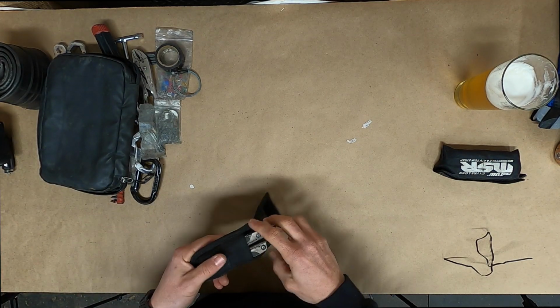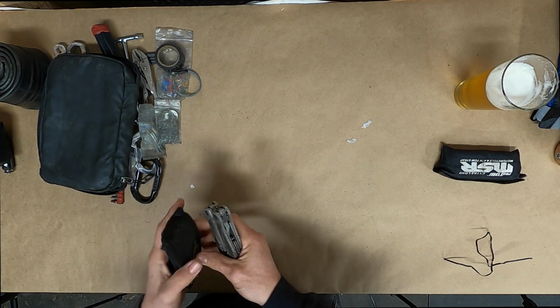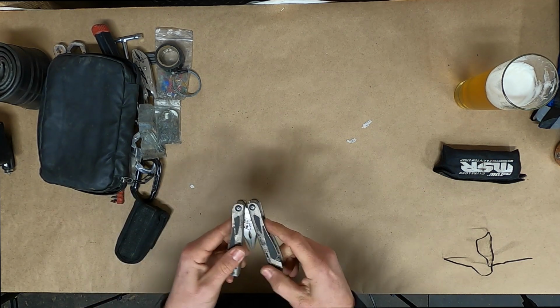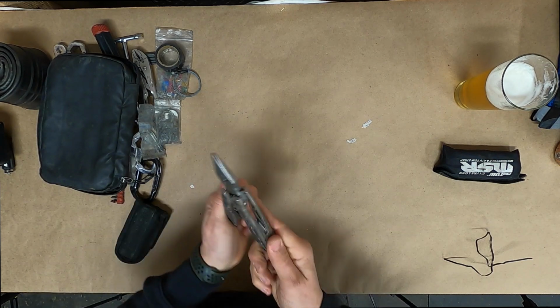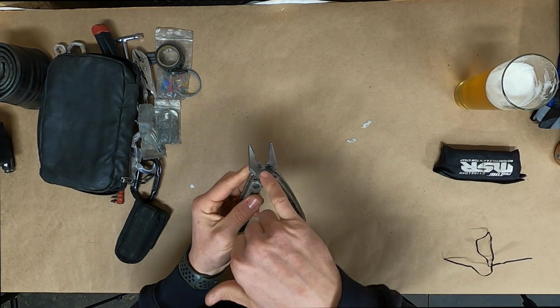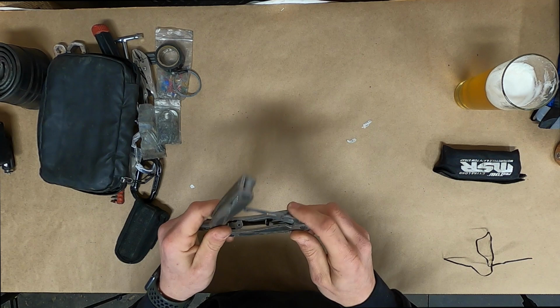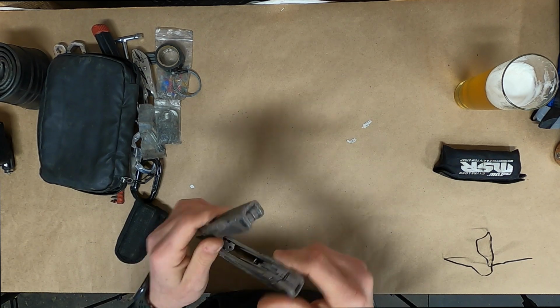Another important tool, a Gerber. So I've had many Gerbers in my day, but I really like this one because it's got a couple of things on it that other Gerbers don't have. One, it's got wire cutters, which is super handy. It's got your standard scissors, your file, and all that.